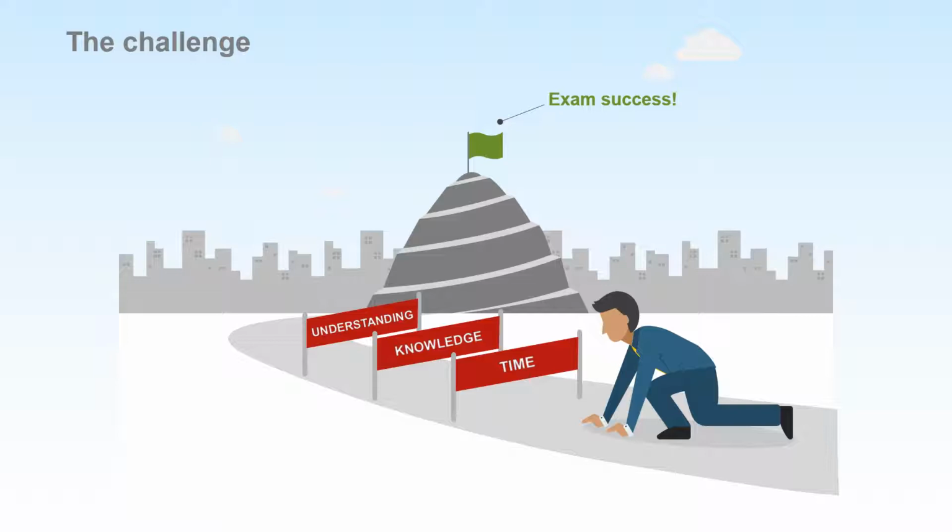And the final hurdle is making sure you have the right exam technique. You have 3 hours to show the examiner what you can do. It is important to manage this time effectively and answer the questions set with care.